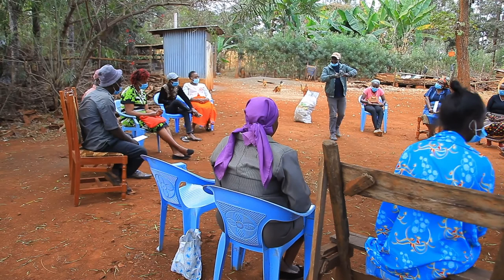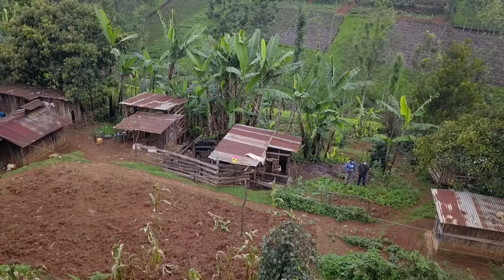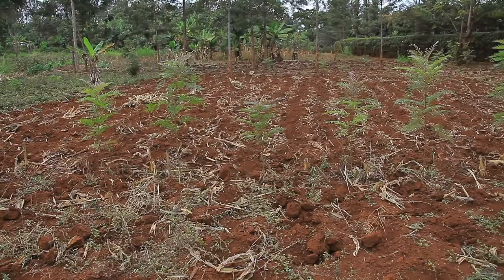Before the Farm Africa project, we faced problems to do with lack of good varieties of seeds, such as maize seeds, bean seeds. We also lacked quality fertilizers. We also lacked enough knowledge on how to plant and on how to take care of our plants after planting.